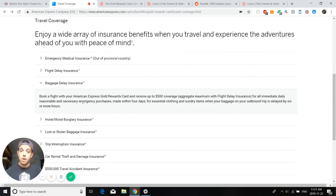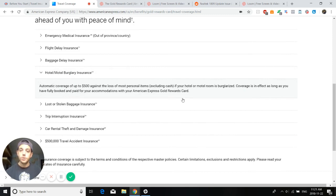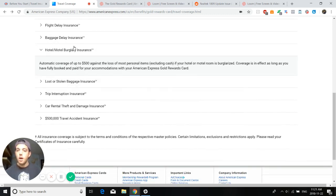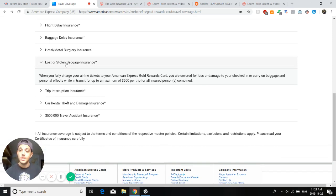Baggage delay insurance. So up to 6 hours or more of waiting for your bags, you get $500 coverage with that as well, which is pretty cool. Hotel motel burglary insurance, $500 as well, as well as lost and stolen baggage, no matter where it is. Your checked-in or carry-on baggage of personal effects. So if it's lost or stolen, it's up to $500 as well.